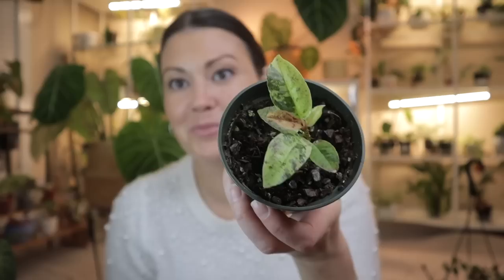I'm not gonna be able to dry this one out. But isn't it beautiful? Can you imagine these leaves really big? What a unique plant. Again, a unique one. I haven't seen it around that much. $14. I'm really excited about that one. Let me know if you know anything about it.